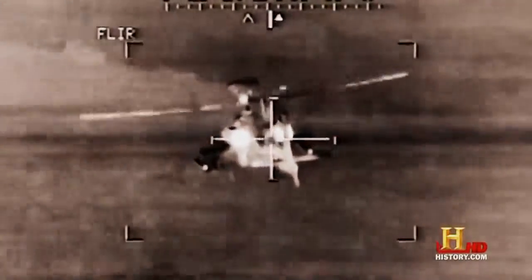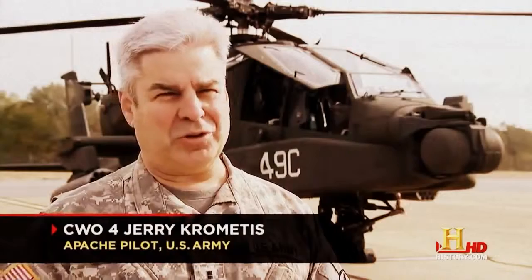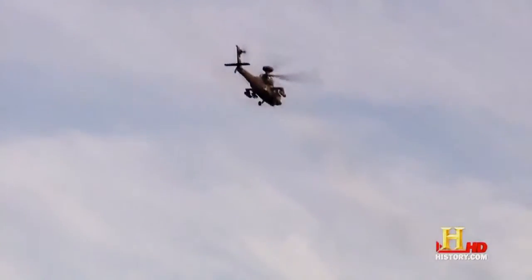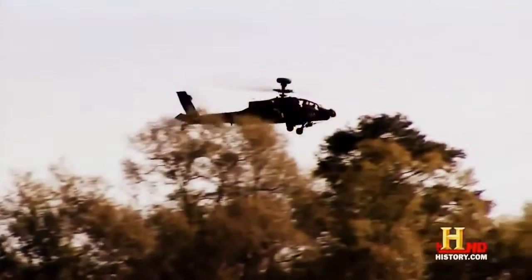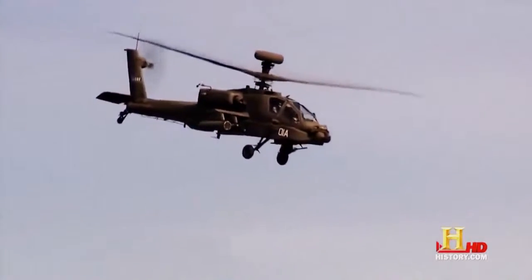These sensors allow the Apache pilots to see everything, even who is friend and who is foe. We don't indiscriminately just shoot at people. With this aircraft, because of its digital capability, we can zero in on just those people that are doing bad things. The Apache's extreme lethality also makes it a threat deterrent. The mere presence of the Apache in the sky is often enough to dissuade the enemy from attacking friendly ground forces. Sometimes all it takes is for us to show up and the enemy stops shooting and they disappear.